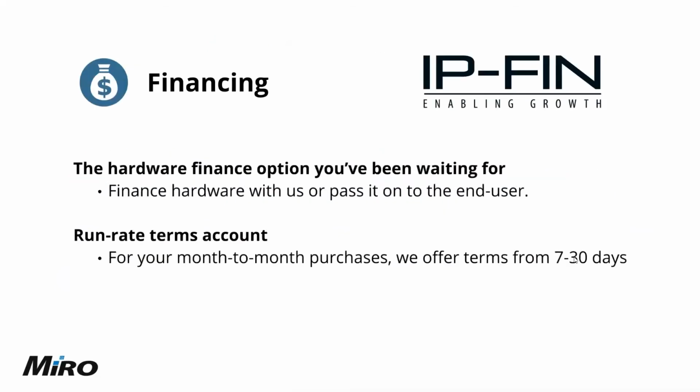And then in regards to financing, we are partnered with IPFin. So if you want, we've got a hardware finance option where you can pass the finance hardware onto your end user, and we've got a run rate terms account that you can apply for your month-to-month purchases, and we offer terms from 7 to 30 days.